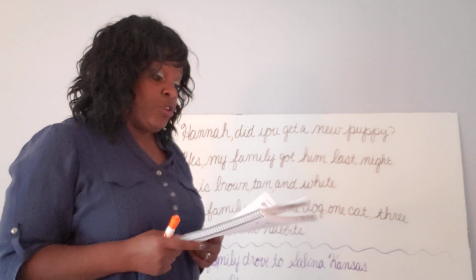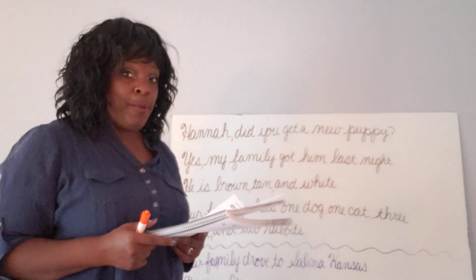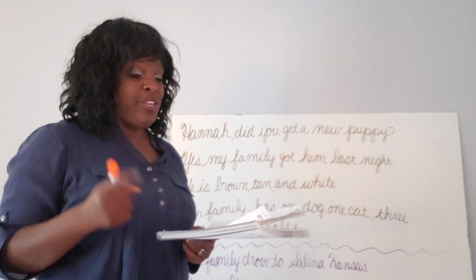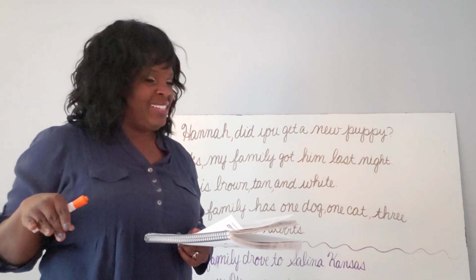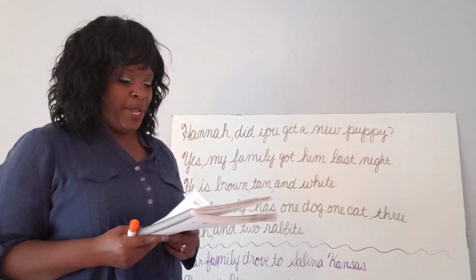We made cupcakes, cookies, and treat bags for Dad's birthday party. So it should be, we made cupcakes, cookies, and treat bags. No, remember, because no commas after and for Dad's birthday party.